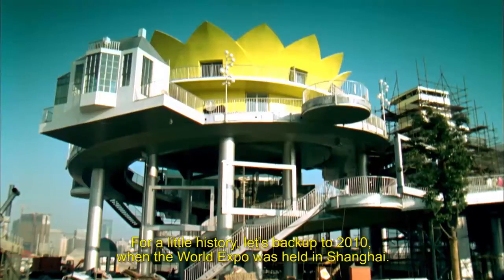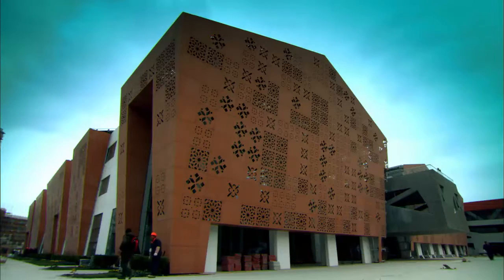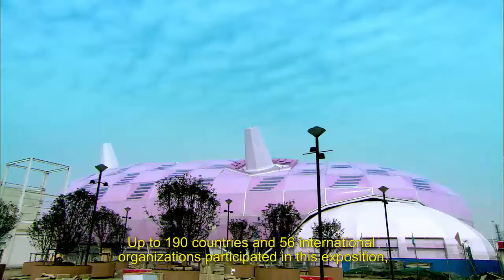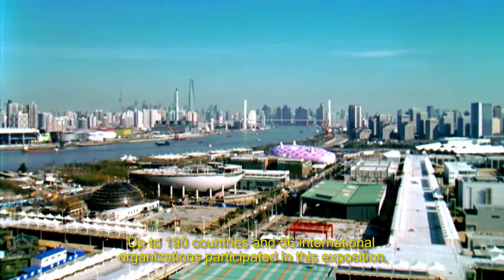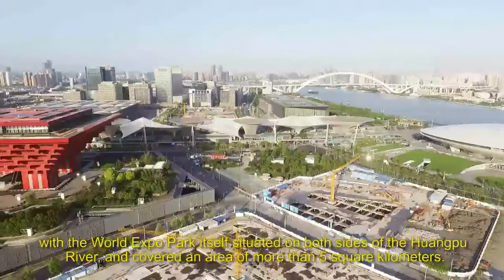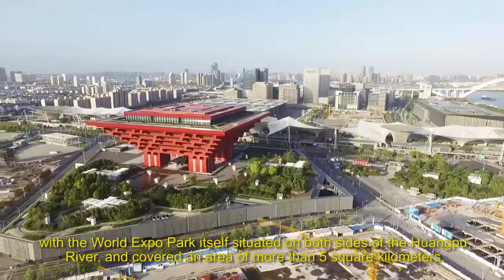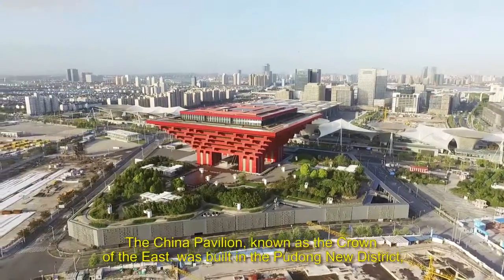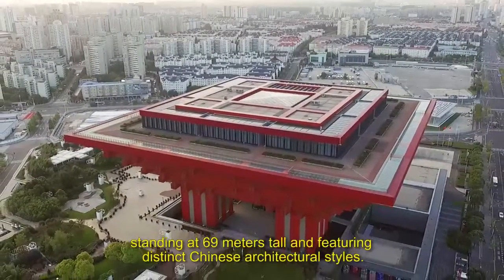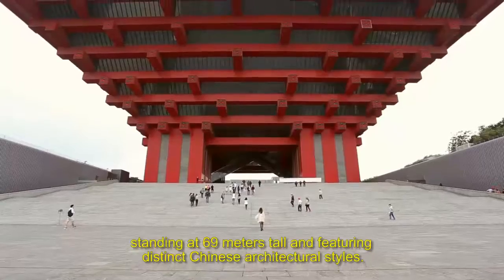For a little history, let's back up to 2010 when the World Expo was held in Shanghai. Up to 190 countries and 56 international organizations participated in this exposition, with the World Expo Park itself situated on both sides of the Huangpu River and covering an area of more than 5 square kilometers. The China Pavilion, known as the Crown of the East, was built in the Pudong New District, standing at 69 meters tall and featuring distinct Chinese architectural styles.